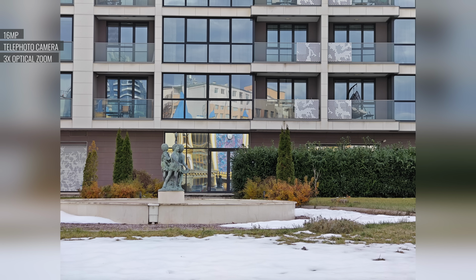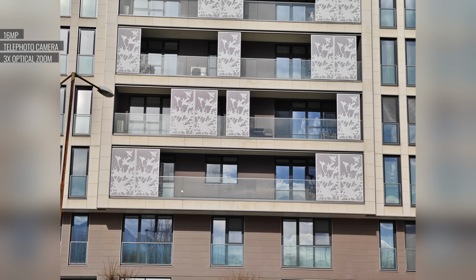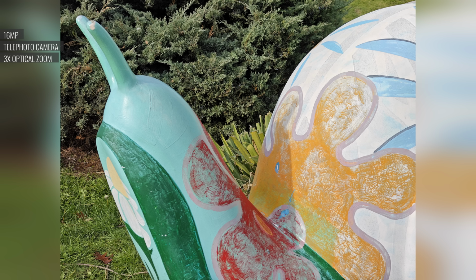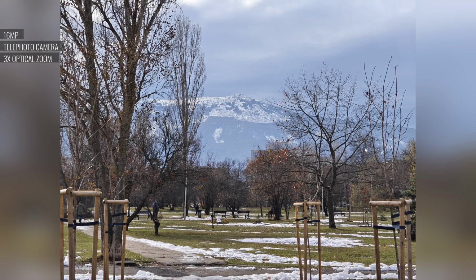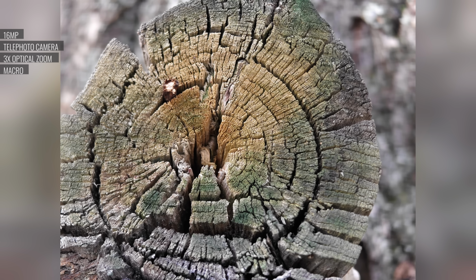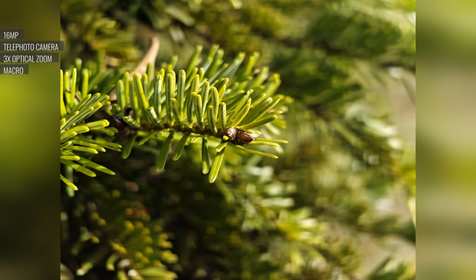Its 16 megapixel photos at 3x zoom are excellent, with a high level of detail, balanced sharpness, lively colors, and low noise. The contrast and dynamic range are great too. You can also take macro close-ups using the telephoto cam, and they're really good. They're sharp and detailed, with nice color reproduction and a natural bokeh.